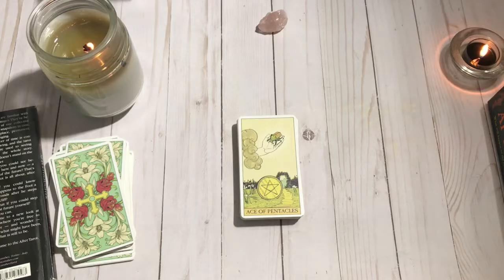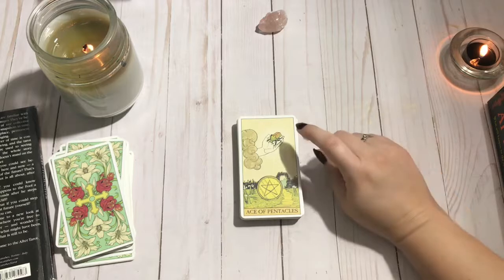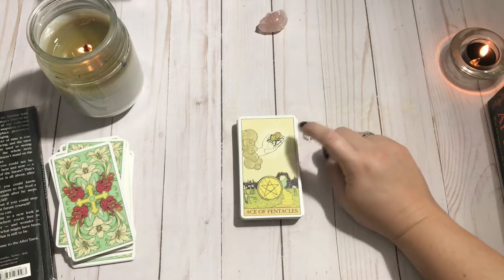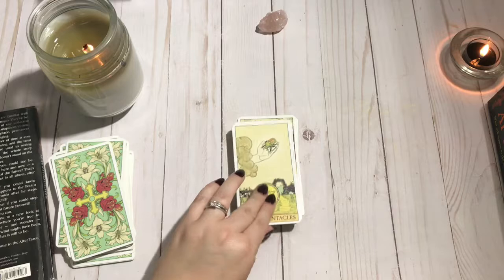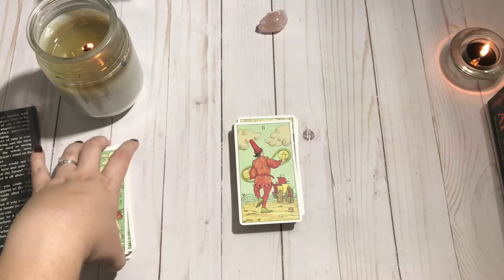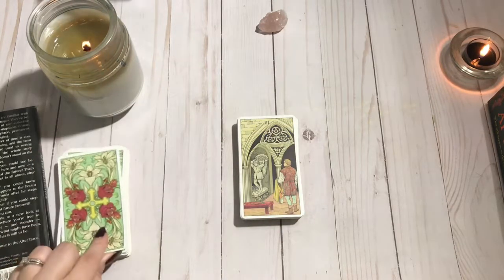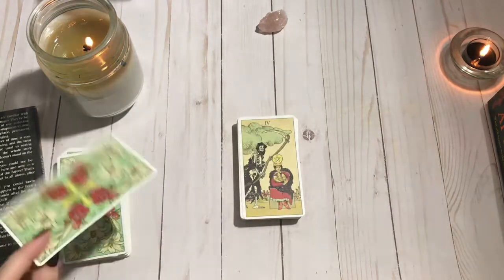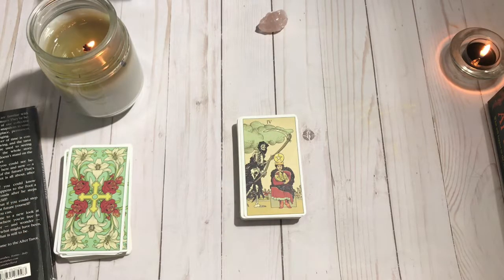So here we have the Ace of Pentacles, and then we have the same thing as the Ace of Cups, where you have a hand, and then instead you have a beetle. I believe that's a beetle. It's beautiful colors. Two of Pentacles. Three of Pentacles. Four of Pentacles. I love this card.